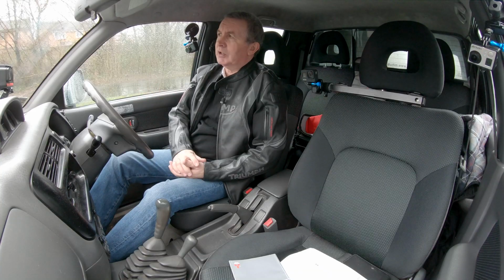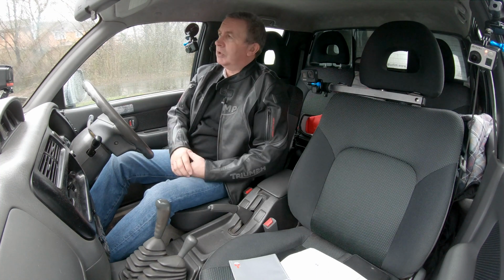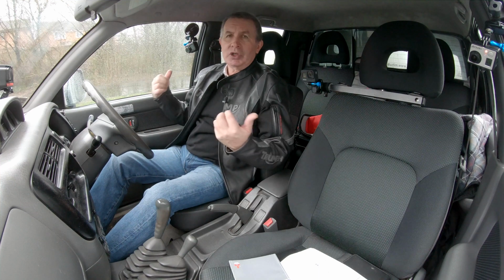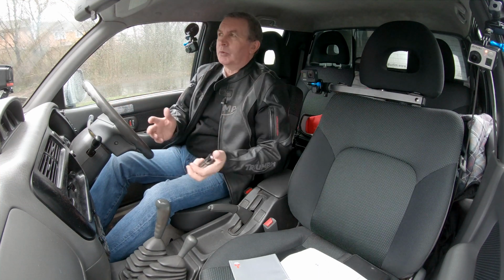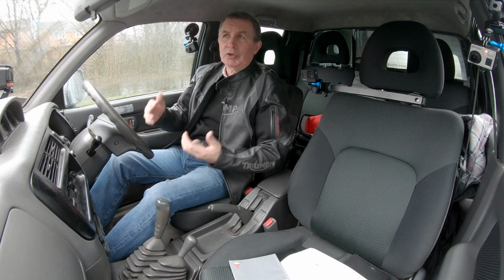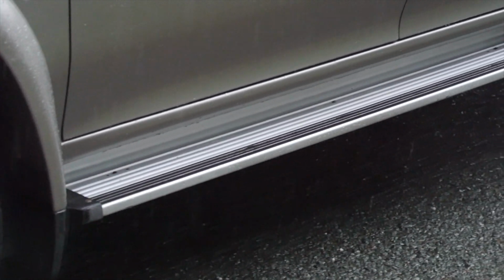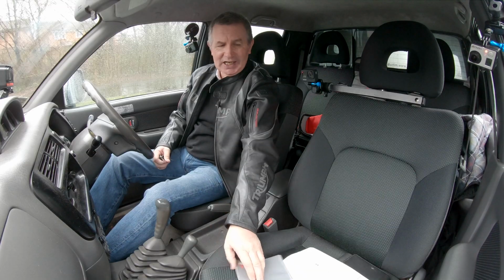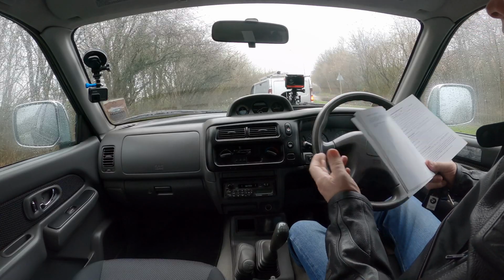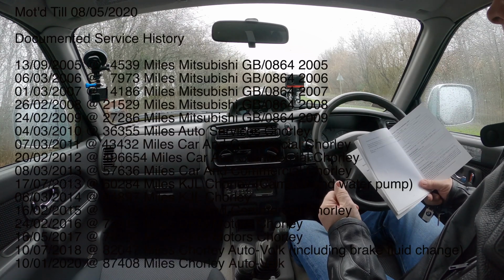The previous owner has just spent £500 on it. He's had two new Bridgestone tyres put on the front. The two tyres on the back, they're not Bridgestones, but they're very good, and there's loads and loads of tread on them. It's got side steps on. It's nice all round. It drives great. It's got a fantastic service history. It's only two owners from new, and apparently this chap bought it off his boss.